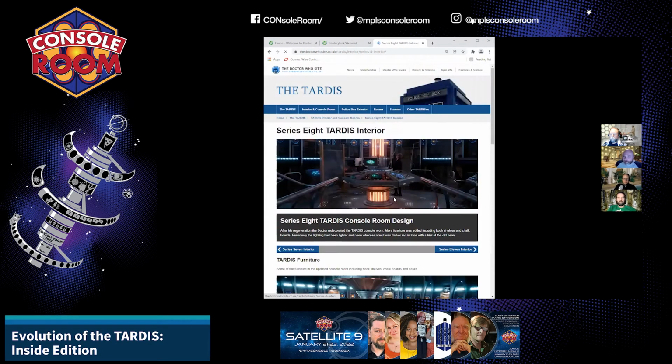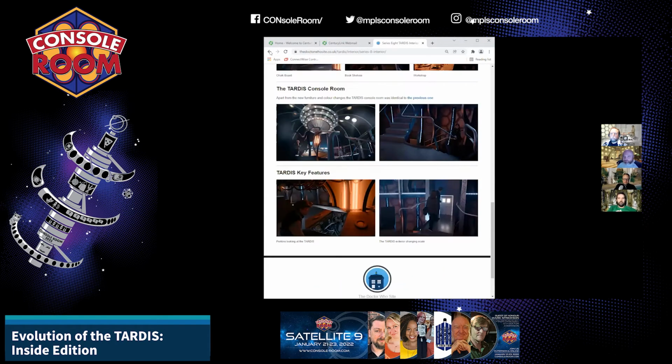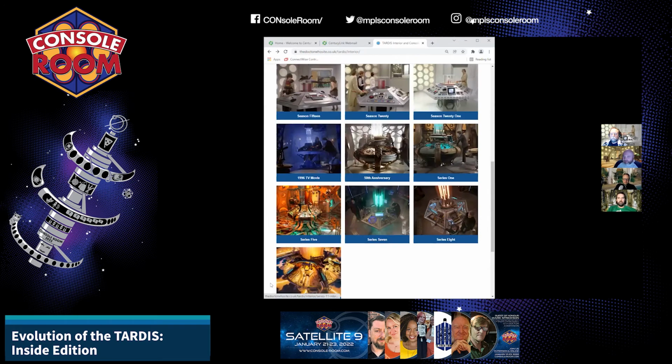And then, of course, you have the Fugitive Doctor's TARDIS with its blue exterior, which may be my third favorite one in terms of looks. That's a really cool one too.